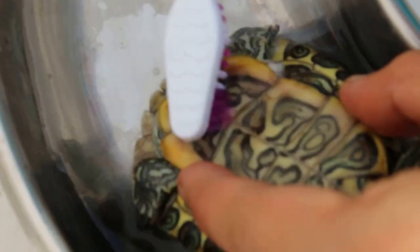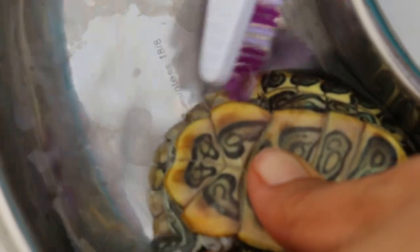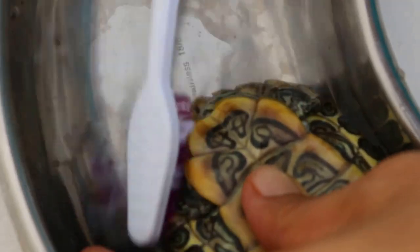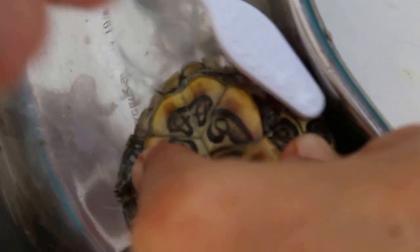Okay, then the other side, mainly the back end. Just do the whole body, but mainly those affected parts, which is the lower part here. Lower part, just 90 degrees and generally 360 degrees scrubbing.